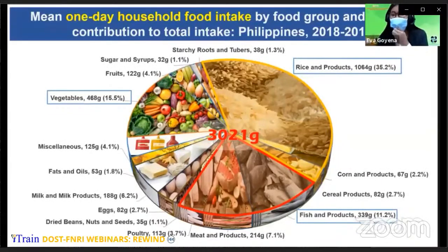Among the other key food groups, we can see here that meat and meat products contributed 7% of the total household food intake, and these were consumed at 214 grams per day on average. Poultry was consumed at 113 grams per day, and contributed 4% to the total food intake. Eggs consumed at 82 grams, contributing 3% of the total intake. Milk and milk products at 188 grams per day is 6% of the total household food intake. Fruits at 182 grams contributed 4% of the total food intake.